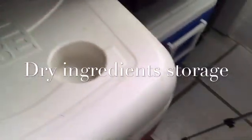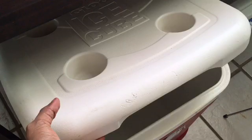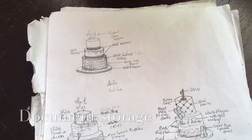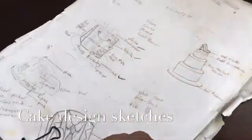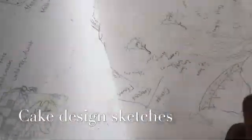And moving over to these coolers, dry ingredients such as flour, sugar, icing sugar, and packs of marshmallows are usually stored in them. In this drawer, I have other documents such as my planner and my sketch pad. Whenever a customer inquires about a cake, I usually use the details they send to me as inspiration to create a design in my sketch pad.